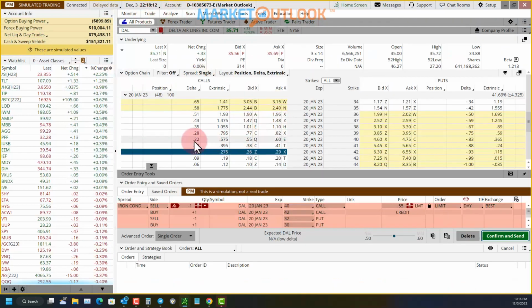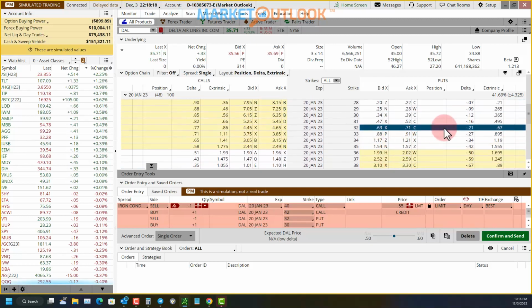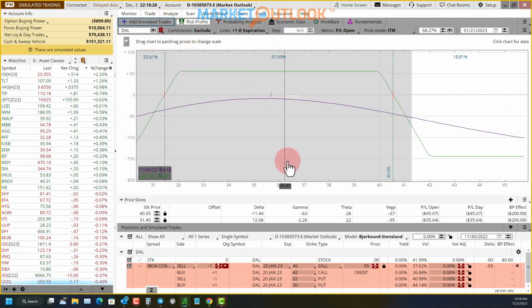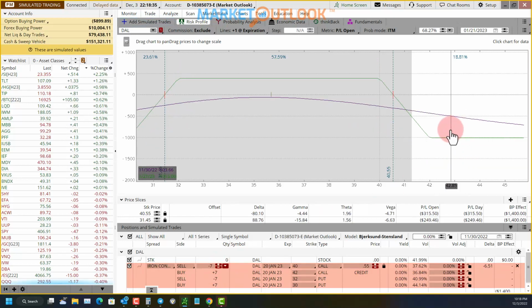So I would sell at the 20 Delta, sell the 40, buy the 42 over here, sell the 32, and buy the 30 for protection. That gives me this trade down here, depending upon where we get filled in at. If we were to get filled in at 55 cents, that puts us over here in my position size. For that normal risk, right around $1,000, and getting right around $385 for my reward.